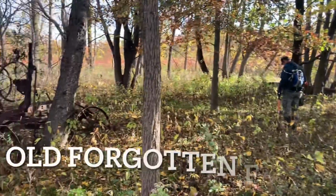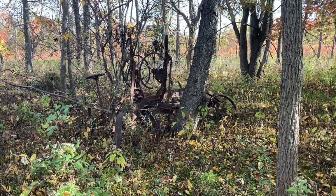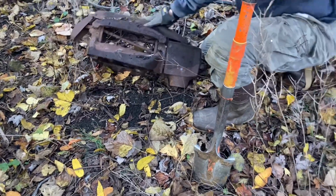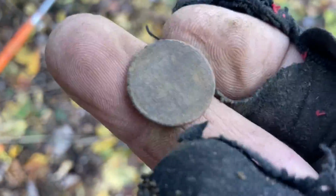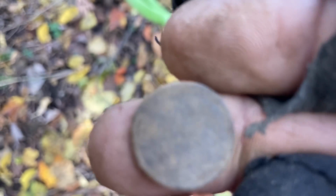Robert's digging up a signal right next to the old farm equipment. Look how cool that is, huh? Awesome. Look at that. But hey, we got a weedy. I wasn't gonna show you weedies, but since it's the first coin, maybe we'll just boycott the rest of them.